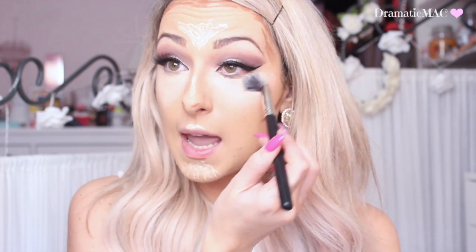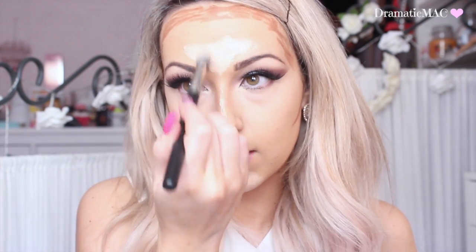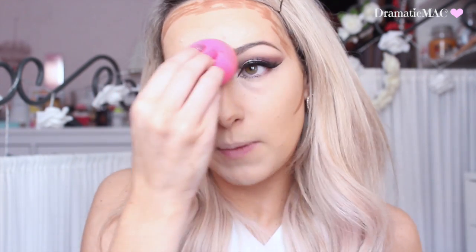One thing I will say about highlighting and contouring with cream products is you gotta take your time with it. You're never gonna get everything blended out in 2 seconds. I'm just gonna use that just to kind of blend out the areas, and then I'm gonna use the beauty blender just to blend them in further. So please be patient with this process and take your time with it.